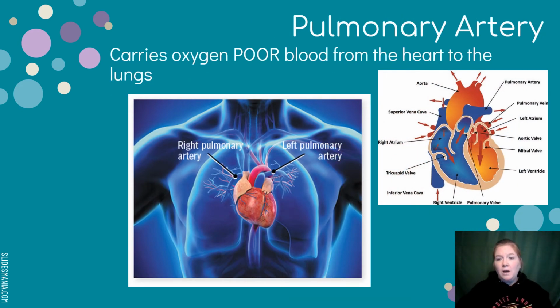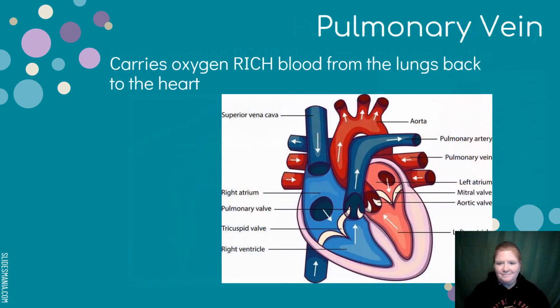The pulmonary artery carries oxygen-poor blood from the heart to the lungs. Pulmonary artery, from the heart to the lungs. Pulmonary vein brings oxygen-rich blood from the lungs back to the heart. It's going to bring it to the left atrium.